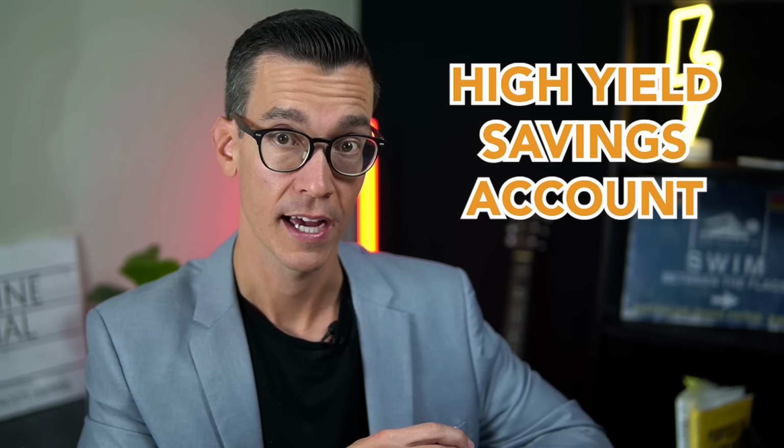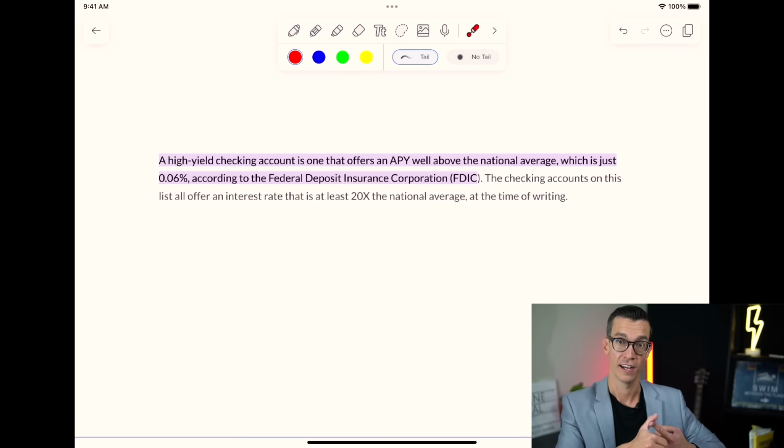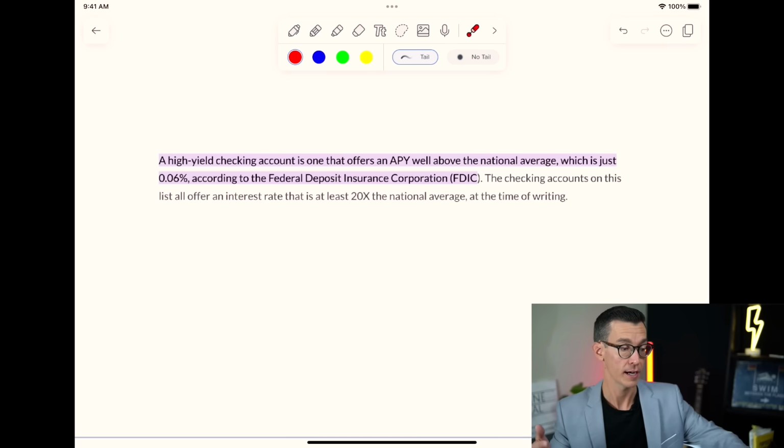Next, though, number 2 is the high yield savings account. Currently, some of these high yield accounts are offering, when you look at the numbers, up to 6,000 to 8,000% more than the national average. Now, in dollar terms, that means the difference between earning $60 a year or $5,000 per year if you had $100,000 in cash in a high yield savings.